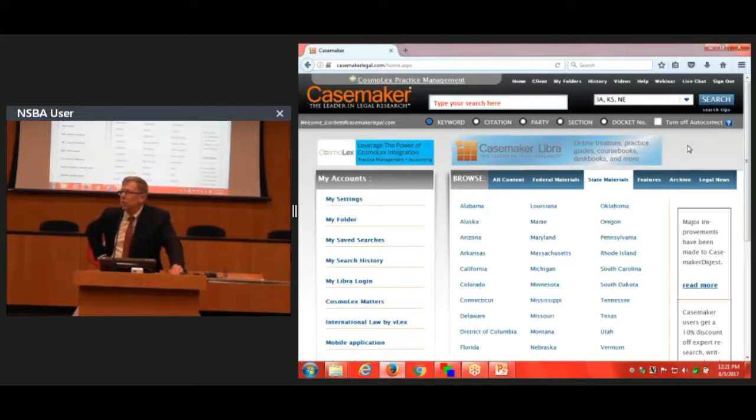We have about 300,000 attorneys a month who are signing in and using Casemaker for their legal research. And most of them are using it as their principal or primary source of legal research. And it's a very well-regarded member benefit here in the Nebraska Bar.